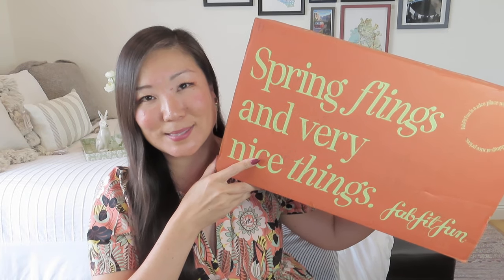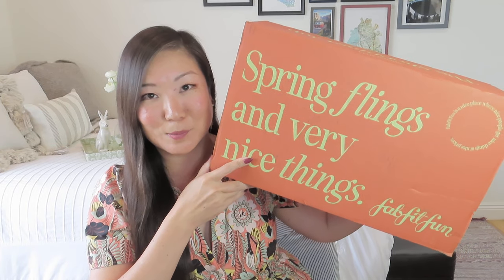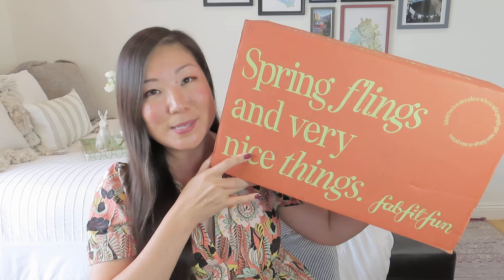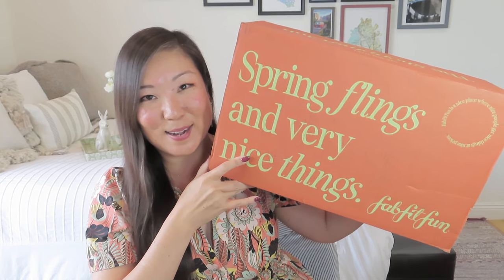It is, of course, FabFitFun, which, do you guys remember back in the day when they used to have guest artists design the box, and even the box design was kind of part of the big reveal, and it was really exciting to see what the vibe of the box was going to be? Those days are long gone. There's not a lot of boxes that really put a lot into the design of their boxes anymore, which is totally fine because I usually just recycle them anyway.